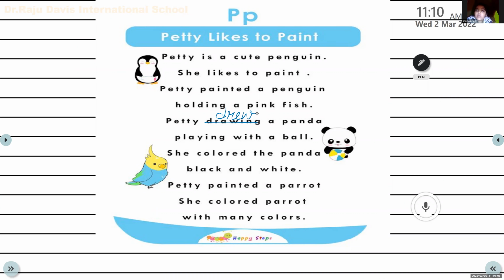Who likes to paint? Pity is a cute penguin. She likes to paint. Pity painted a peach penguin holding a pink fish. Pity drew a panda playing with a ball. She colored the panda black and white. Pity painted a parrot. She colored parrot with many colors. Very good, Nesta.